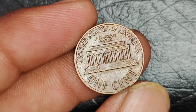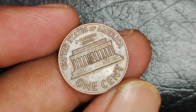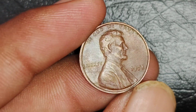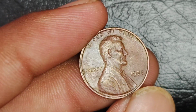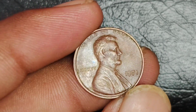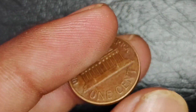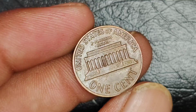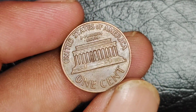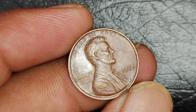Check the coin's condition. Coins in mint state condition are worth significantly more than those with signs of wear. Look for sharp details, a shiny surface, and no major scratches or dents. If your penny looks nearly brand new, it could be worth getting it graded. If you think you have a special 1971 penny, consider sending it to a professional grading service like PCGS or NGC. A high-grade coin could skyrocket its value, and collectors trust these certifications when purchasing rare coins.